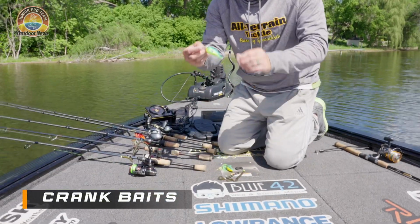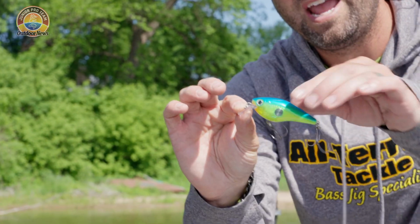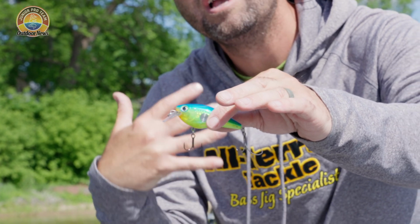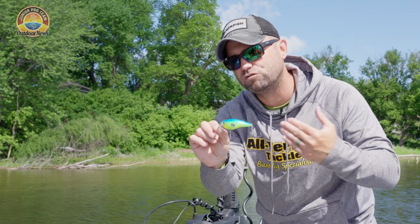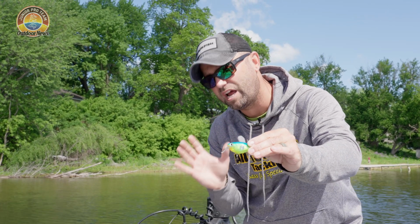Next, you're gonna have crankbaits. And you're probably asking what that is. This is a crankbait in my hand here. It's gonna move, it's gonna dive. They have lips on the front. Some are lipless, but at the end of the day, these are designed to be thrown at a specific depth range. Like this one might only dive down 3 feet. There's crankbaits that dive down 20 feet. So again, these are gonna be a cast and retrieve style presentation.